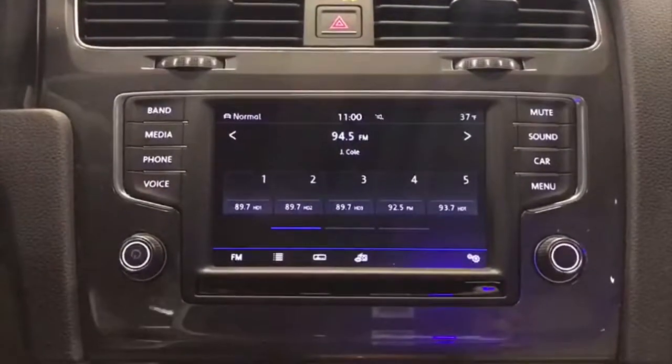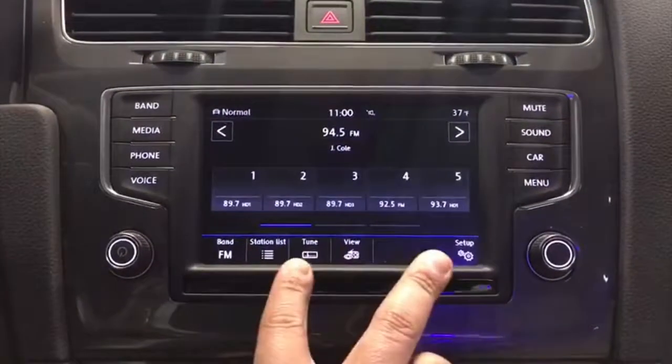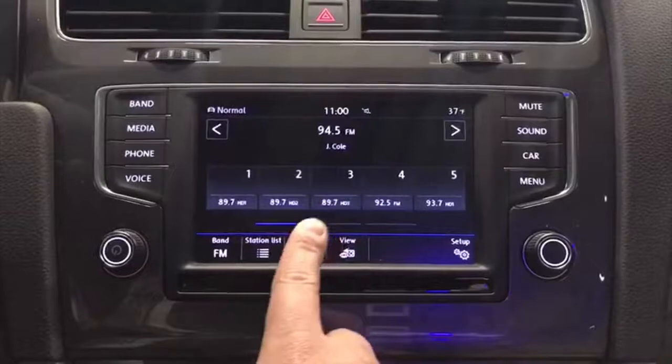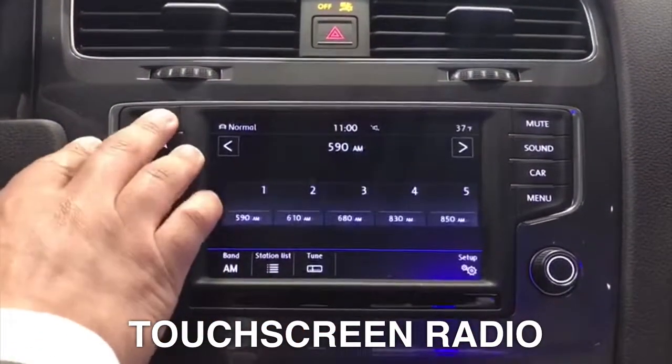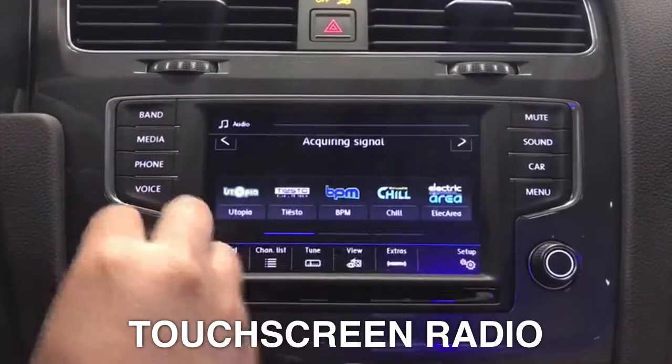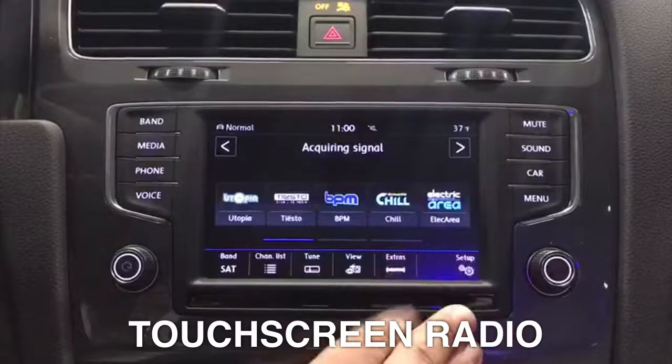Inside the 2017 Golf AllTrack, you'll find from the base model S to the SC all the way up to the SCL, a couple of things that are going to be standard. Touchscreen radio, AM, FM, Sirius XM radio as well, as you'll see here. So Sirius XM comes 90 days free when you purchase the vehicle, lease or finance.